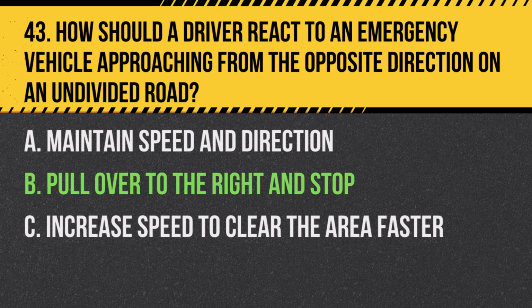Answer: B. Pull over to the right and stop. This provides a clear path for the emergency vehicle.